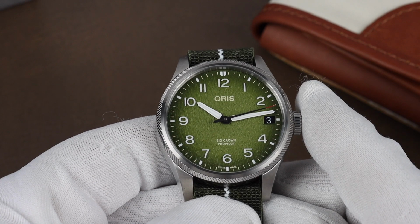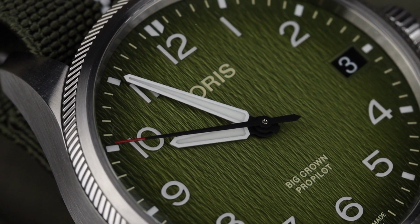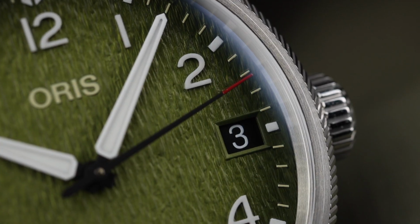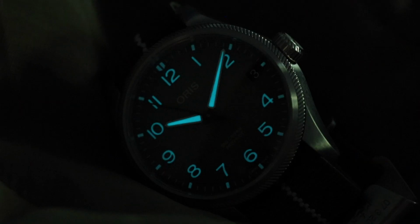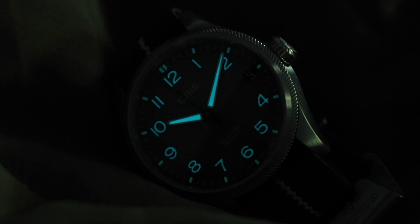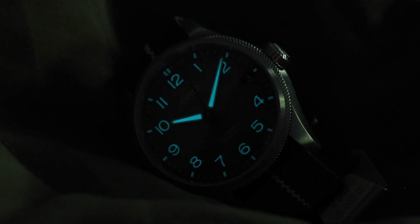The indices on the dial are applied, and between those and the large-sized hour and minute hands, it's very legible. Over at the 3, we have the date with the black date disc. The lume is solid. Sometimes it seems like the markers aren't quite as bright as the hands, but I think it's just the fact that the font is a little on the thinner side.